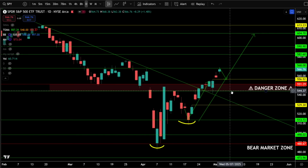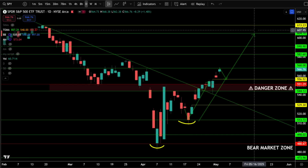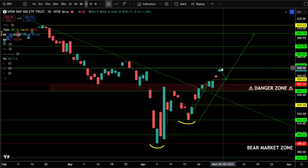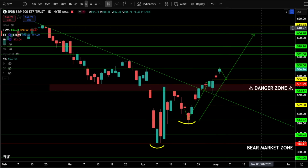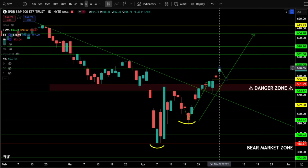So as long as we're above 544, we are pushing higher towards 600. Short term, if we can't break above 568, look for a minor pullback, which is more than likely going to hold above 544 and continue higher towards 600. That's how I view the market. That is exactly what I'll be focusing on as the week progresses, with the very critical resistance to pay attention to at one very clear, well-defined level at 568.